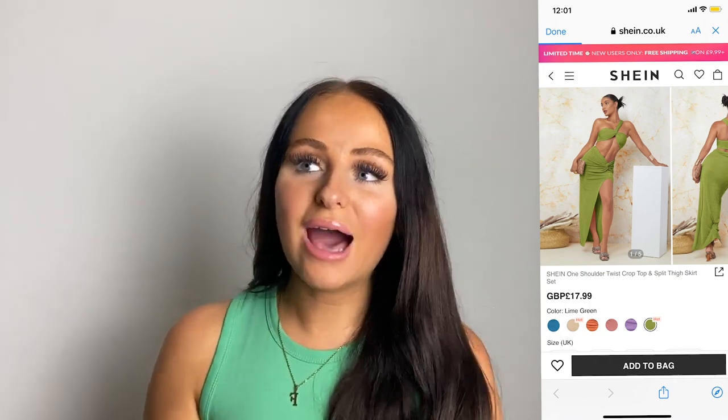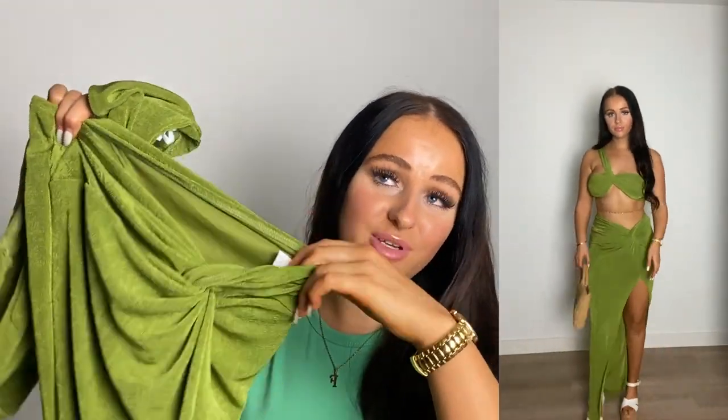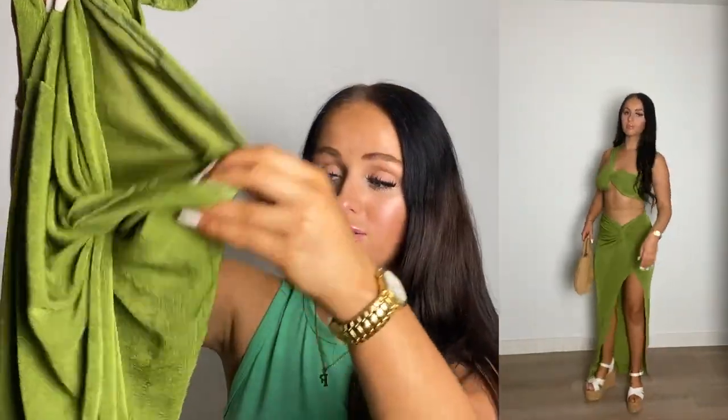Okay, so this next one, again, I've already got this set in nude, but I absolutely love the fitting, and honestly, that cord is wow. I got so many compliments when I wore it, and I was like, you know what, I'm gonna get the green version because I absolutely love the nude one, so I had to try out the green one. But yeah, this green color is so nice.